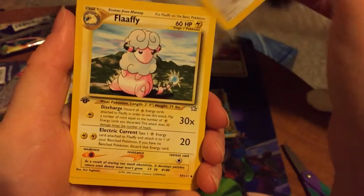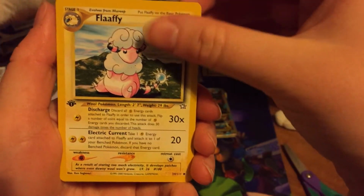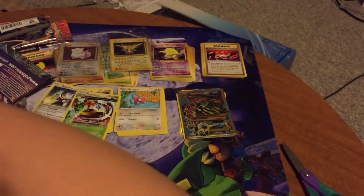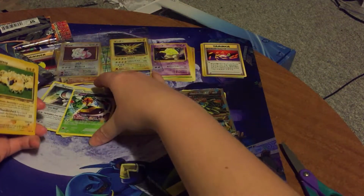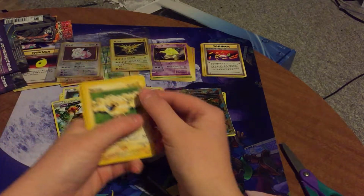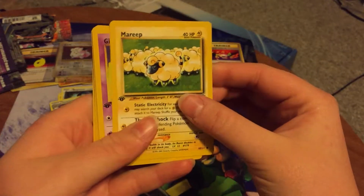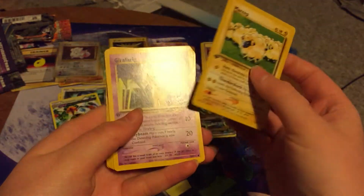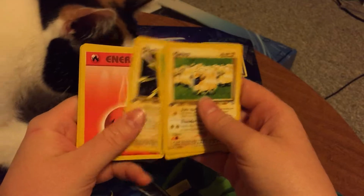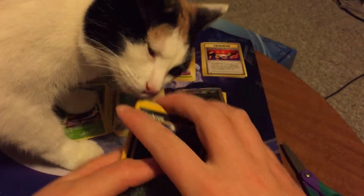Body slam. Fluff me. Oh my goodness, get off the cards. Mama's spanking you and you don't like it, do you? My goodness, I swear, I can't even open packs without the cats getting into them. I love them to death, but oh my gosh. You crazy hooligans, get off.